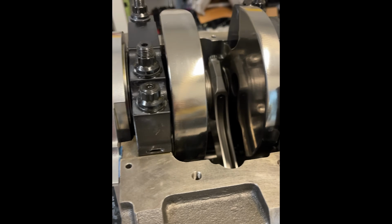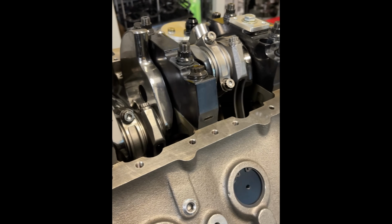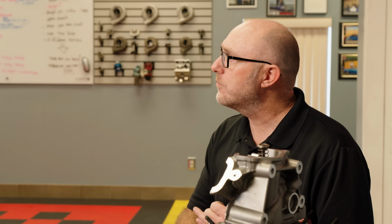As that crankshaft swings around the bottom of the block, I need clearance between the crankshaft arm itself and the connecting rod so that it doesn't hit the oil pan rails, the bottom of the cylinder, or come up and hit the bottom of my camshaft. There's only so much room in there, and so I can't just keep making the stroke bigger forever.